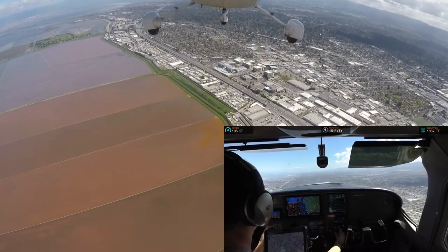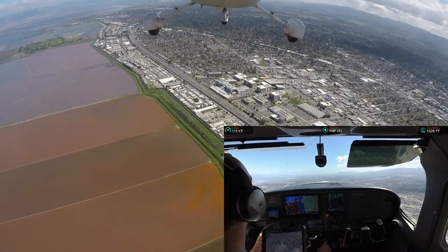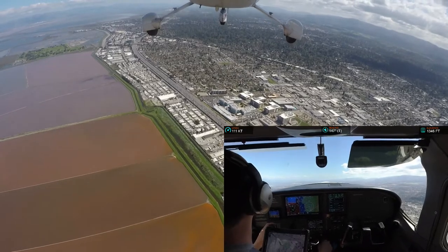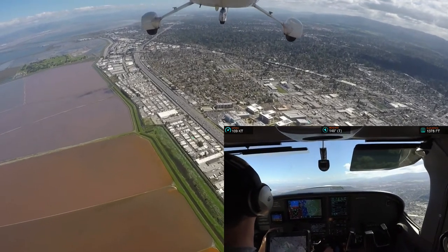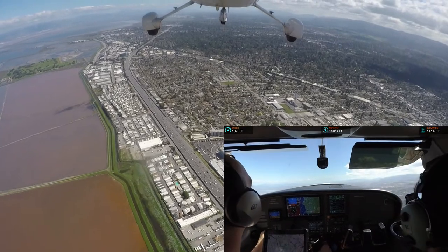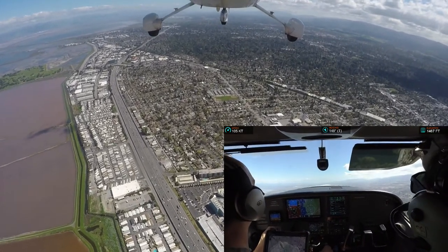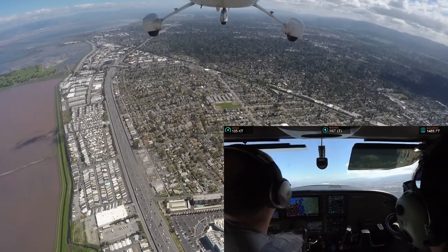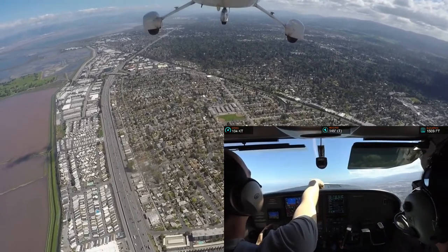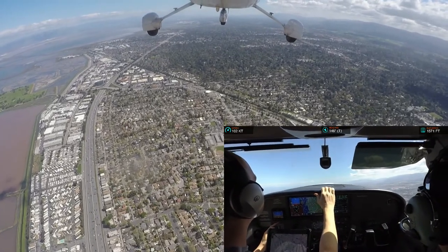372 Heavy, cleared visual approach to 28 left. Visual approach to 28 left, United 372 Heavy. Echo Echo, traffic now about 12, almost 1 o'clock, about 2 miles, 1,900. Oh, he's in sight, 2 Echo Echo. 2 Echo Echo, thank you, sir. Maintain visual separation, maintain 4,000. Okay, 4,000 visual separation, 2 Echo Echo. Thank you, guys. United 226, descend to maintain 5,000. 5,000, United 226.